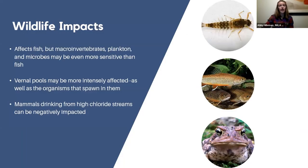So, some wildlife impacts. Salt, or chloride, does affect fish, but macroinvertebrates, plankton, and microbes may be even more sensitive than fish. For those of you who don't know what a macroinvertebrate is, it's a small organism such as a dragonfly larva, a caddisfly larva, crayfish, and some other organisms that many people study, including our Save Our Streams program. Greg mentioned that you folks study macroinvertebrates following Nature Forward's protocols, formerly Audubon Naturalist Society. They can actually be indicators of good stream health too. The presence, and sometimes absence, of those macroinvertebrates can indicate some things that might be going on in the streams.